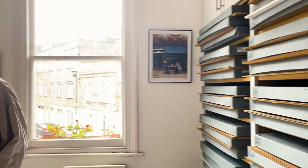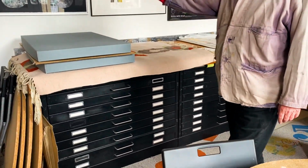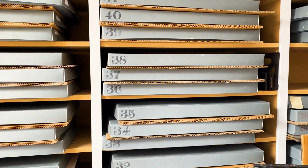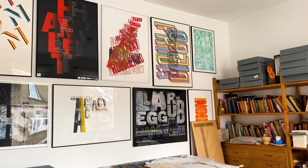This is the archive room and the top studio. And it's a bit messy at the moment because the archive has been sorted out. It's all housed in these black plan chests and in these grey boxes over here. As you can see, they're all numbered and all referenced onto the computer. So a bit like the type, everything has a place and it's classified according to the years and the size and the client and so on. So one can locate things quite easily when one needs to pull things out.